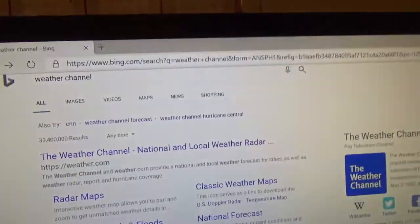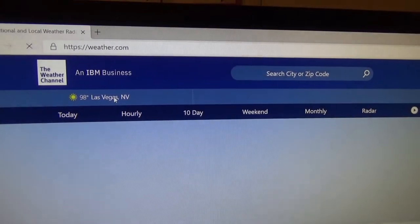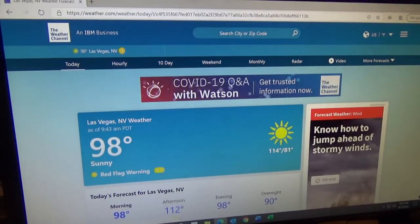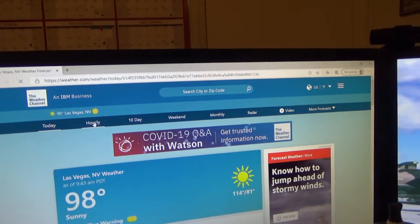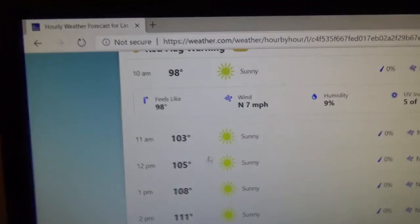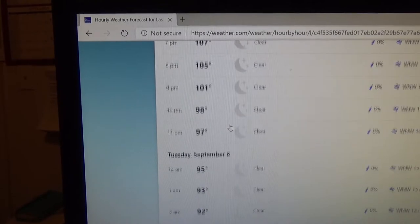So, let's go back to the Weather Channel, and we'll click on that. Yeah, we got red flag warnings, so it's going to be hot, so no painting today. Let's go to the hourly and we'll see. As you can see, don't mind the shaky cam, but we're going to be 112.